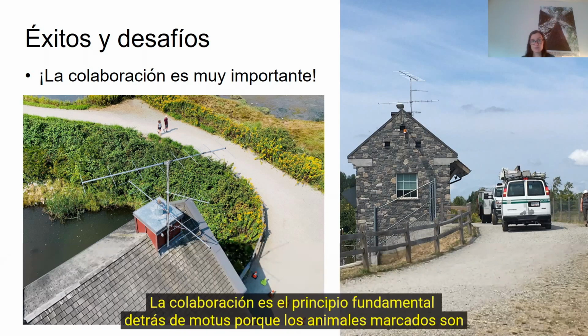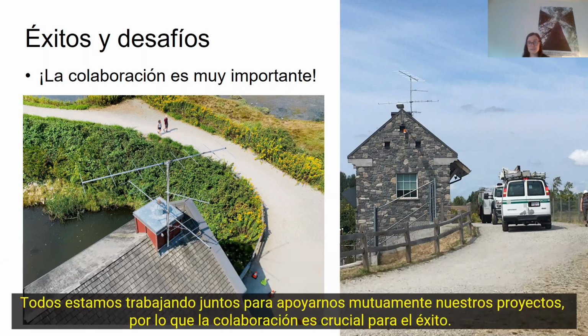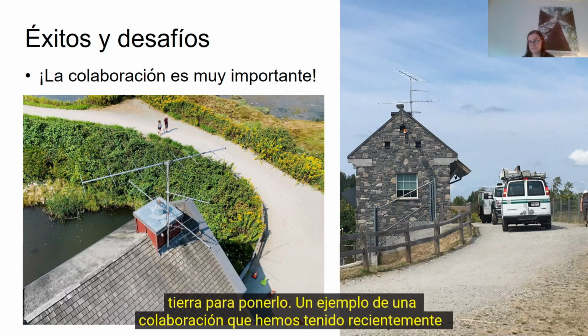Collaboration is the fundamental principle behind Motus. Because tagged animals are detectable on stations maintained by others and not just on the stations that you maintain, we're all working together to support each other's projects. So collaboration is crucial to success. Finding partners who have a location and an interest in hosting a Motus station can help you get a great station when you have the materials on hand, but not necessarily the space or the land to put it on.